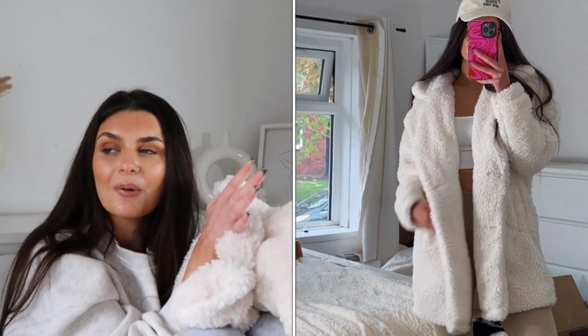This isn't a winter coat. Like, this is a winter coat, but this isn't a coat to wear in the rain. Don't wear your fluffy coats in the rain. I used to wear my fluffy coats to school in the rain. They got ruined. And I used to come home and I'd be like, why did I wear that today? I knew it was gonna rain. So if you get these, don't wear them in the rain, because you'll ruin them.